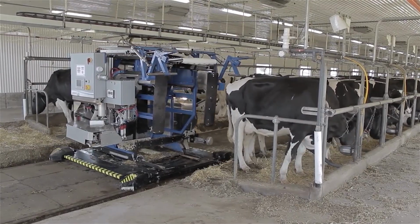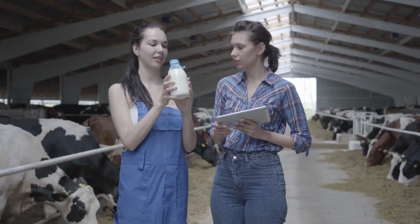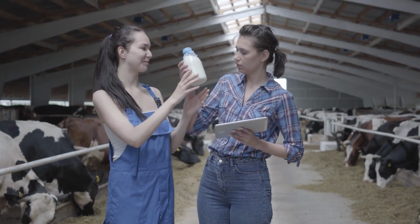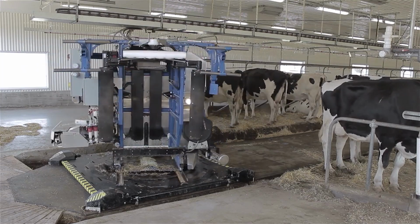Milk-O-Max ensures that your cow's milk is properly and hygienically collected. The machine is easy to clean and maintain, ensuring that your cow's milk stays fresh and clean. It's like having your very own personal cow milking robot.